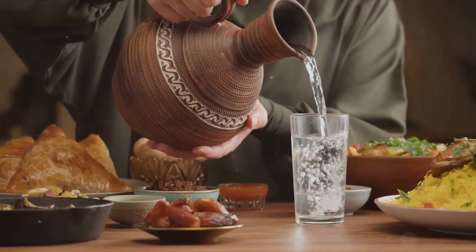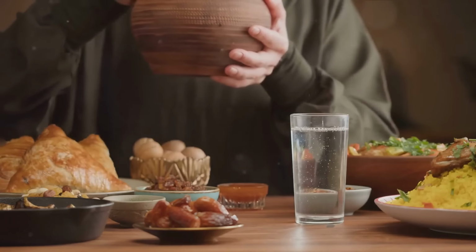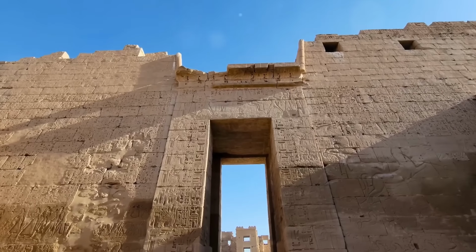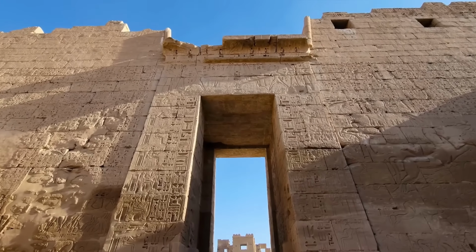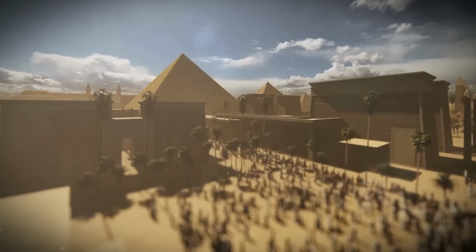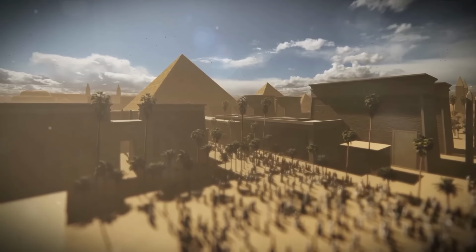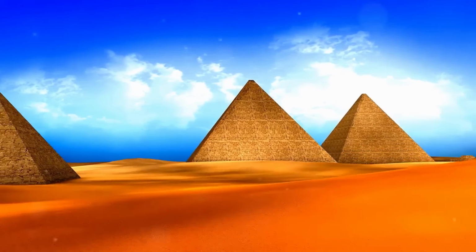In the field of medicine, the ancient Egyptians were pioneers. They performed complex surgeries, developed an array of medicinal treatments, and had an understanding of the human body that was years ahead of their time. The Ebers Papyrus, one of the oldest medical documents in existence, is a testament to their medical acumen. Yet we are only beginning to scratch the surface of their medical knowledge.